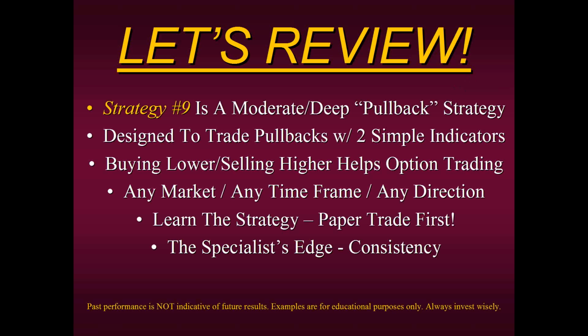Our edge here with strategy number 9 is its consistency. I showed you a number of examples where there were losses, but on the very next trade setup, it was able to recoup those losses, okay? So this is what happens, not guaranteed, but a lot of the time you were able to recoup the loss. This is what we mean by having a consistent method. Trust me, consistency is what sustains you.